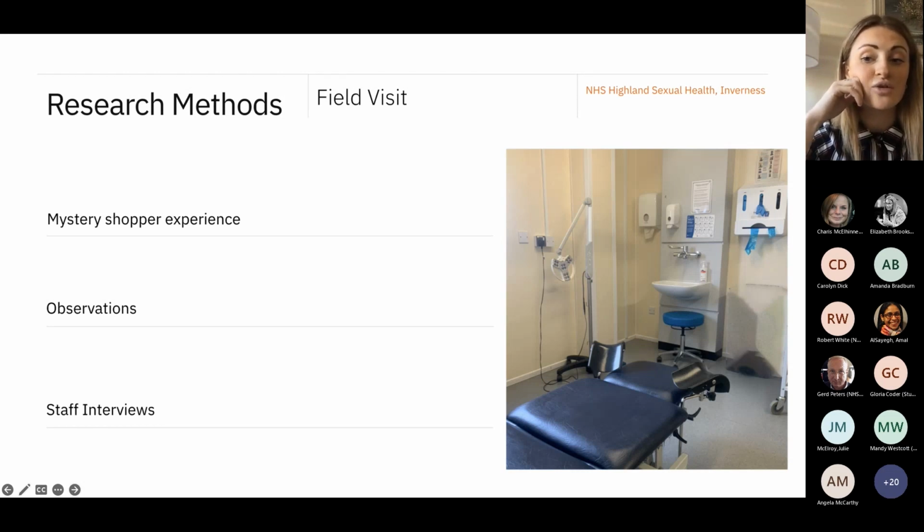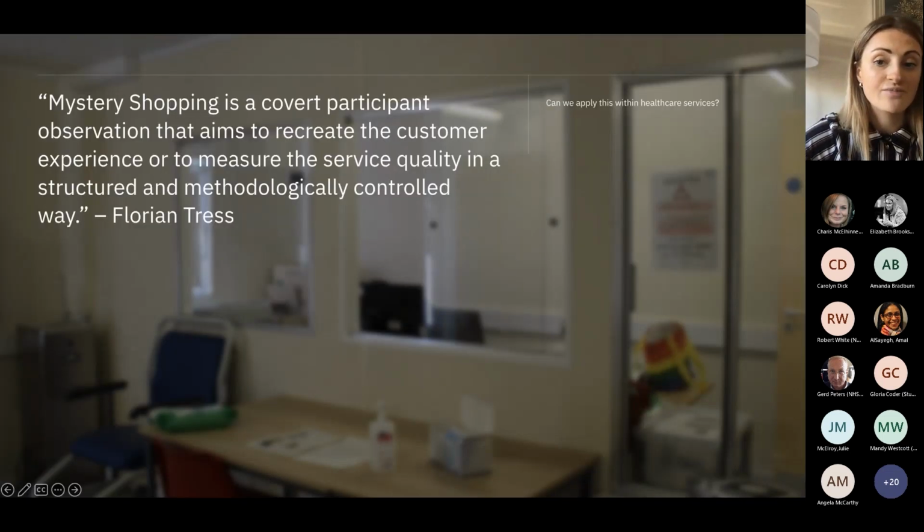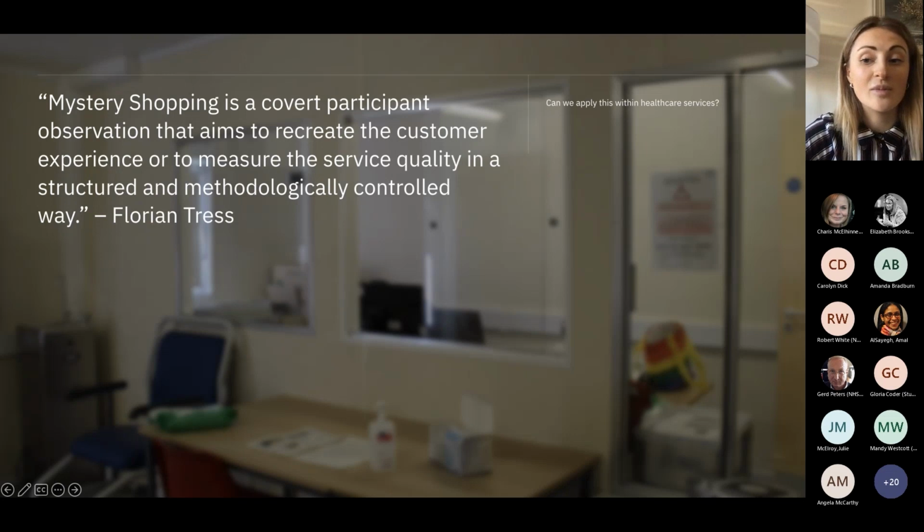Through this, I used 3 different research methods, including the mystery shopper experience, which I will chat more about in a second, observations and 6 staff interviews. I really like to immerse myself in my research if I can. I'd read a little bit about the mystery shopper experience method and I really wanted to try it. Coming from a design background, it was important that I could understand how a service works in healthcare. The only way to describe it is like the show Undercover Boss. I was basically being an undercover patient in the service.